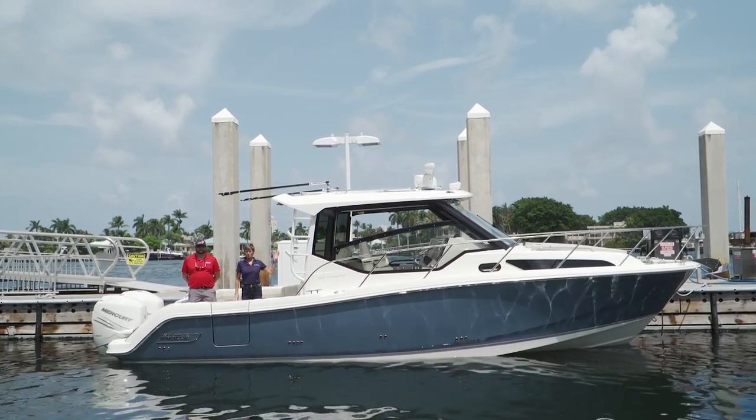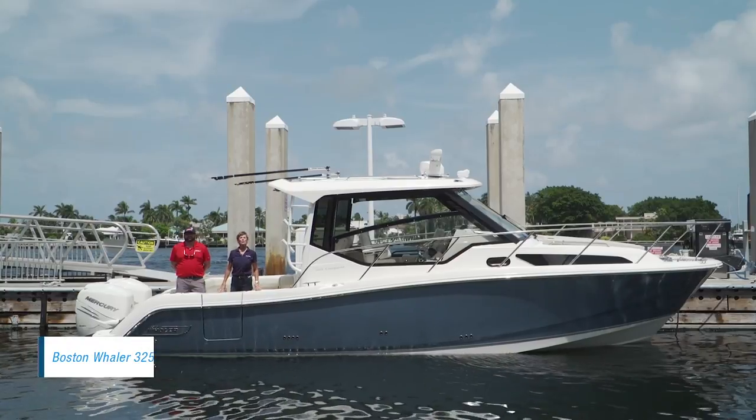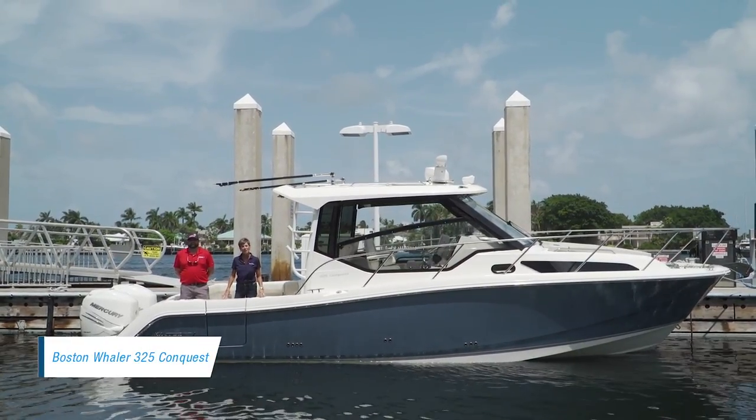It's a busy place here with the 15th Street Eatery. We're here by the Port of Everglades and a lot of work going on. But I'm here with Tom Shelton from Boston Whaler, and we're going to show you a quieter side of boating on board this Boston Whaler 325 Conquest.